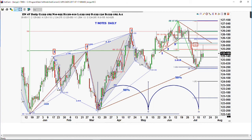Now, if this market turns down from here and breaks out to the downside from the lows that we made on July 10th, that is going to be high translation to the left. In other words, the cycle crested early, and now it's going to go down for probably several weeks, because we were up for 8 days, and it should go down for at least 3 more weeks if this is truly what's going to happen.